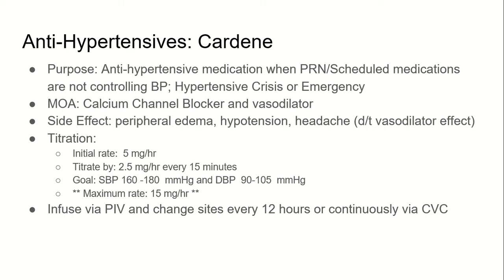If they're on a Cardizem drip, there will be strict SBP goals. If their SBP drops below 160, we stop the Cardizem. Because if you put the Cardizem on and their blood pressure's in the 100s, they can also stroke because their body's not used to a blood pressure that low. They want a higher than normal blood pressure, similar to your kidneys.